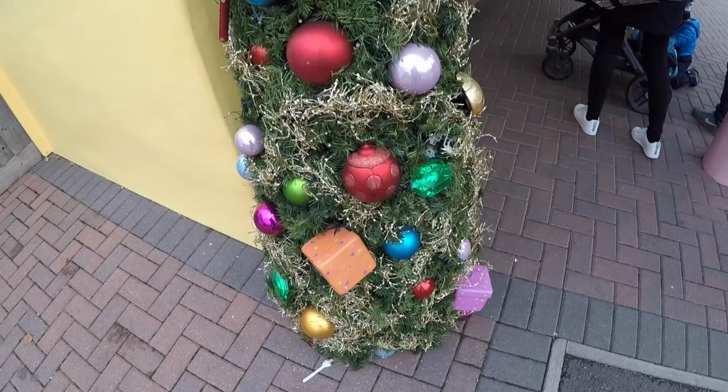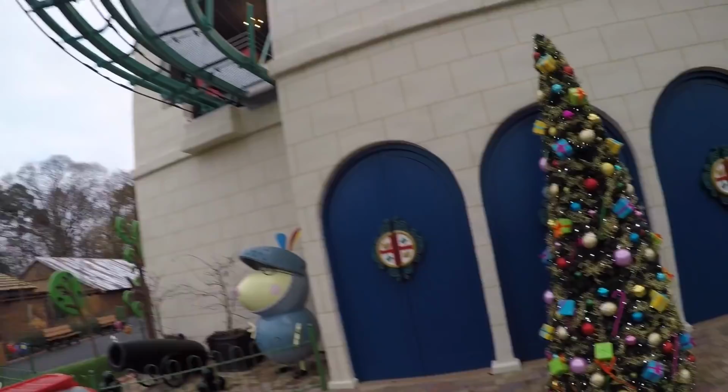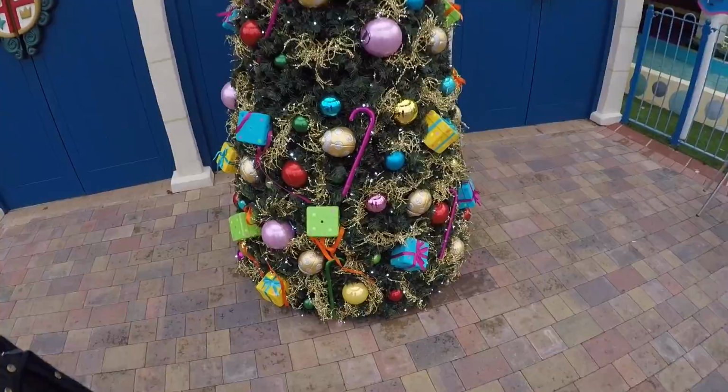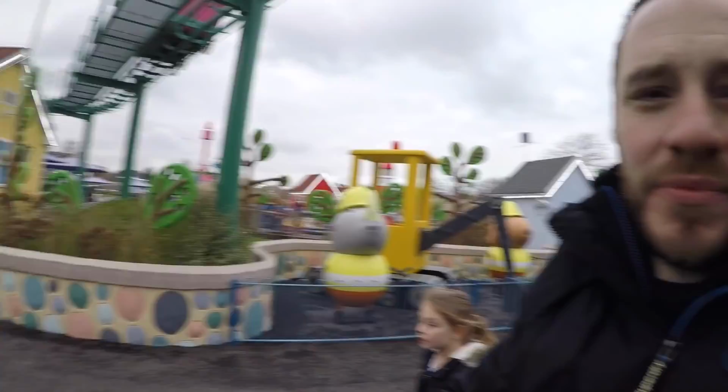That's tree number three. Tree, what's that? Tree number four? Yeah, another Christmas tree. What's that? Five in Peppa Pig World? Five little ones. Six. So many Christmas trees. This one's nice. I like this one. Get yourself here for Christmas.